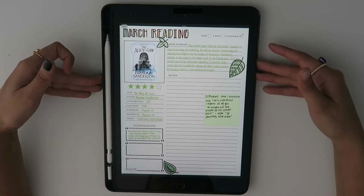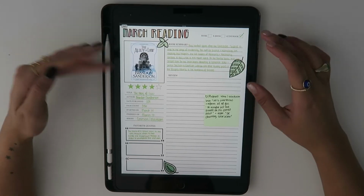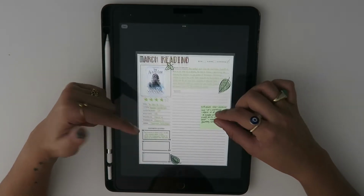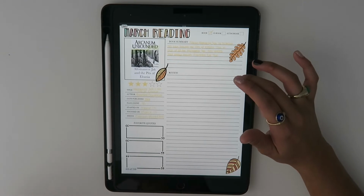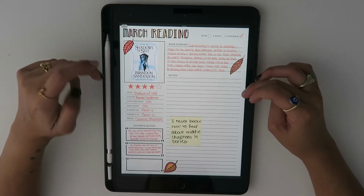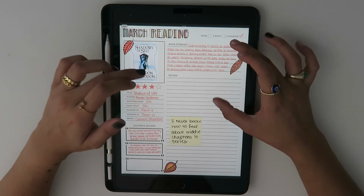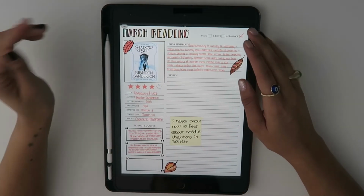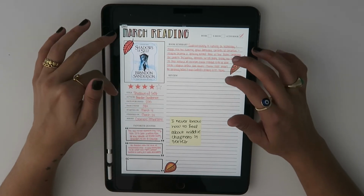So here we have Alloy of Law. This is a tiny bit more filled out, and it has a note that I made for what I was gonna write in the review. So I'll do that sometimes. And then I get to customize these a little bit more, and I get to do the writing in black if I want to, and then I can just change the background color of everything because it's malleable because I made it on GoodNotes.